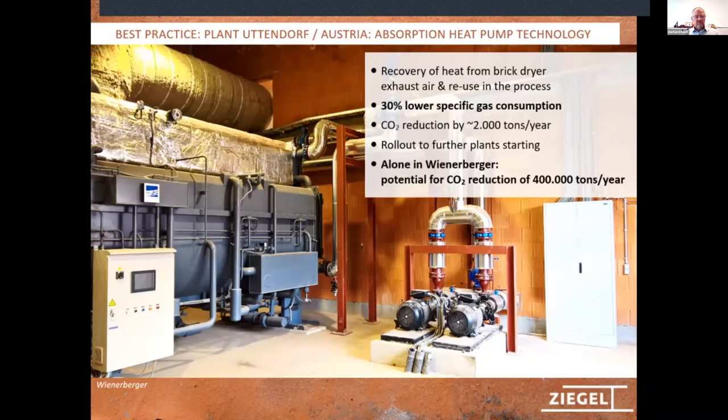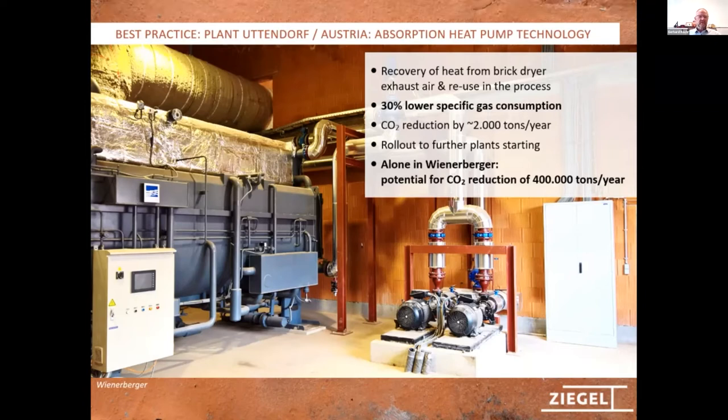One example I want to show you, a factory in Austria, Plant Uttendorf, where a first step has been made. A heat pump has been installed, which led to a 30% reduction of specific gas consumption, and by that a reduction of CO2 output also by 30%. Which is round about 2,000 tons of CO2 a year, which we emit now less.